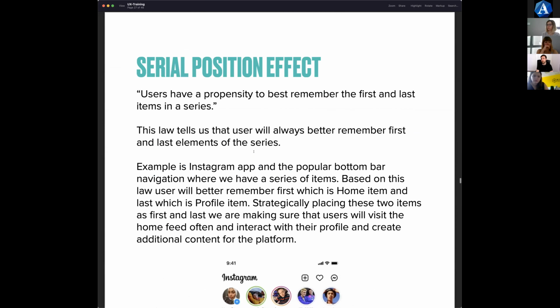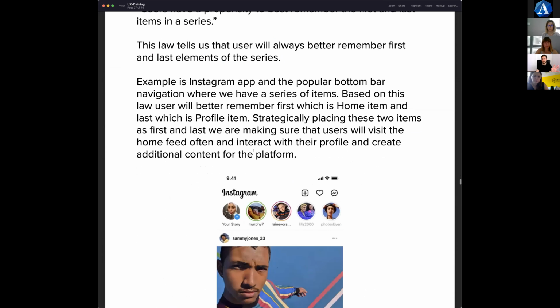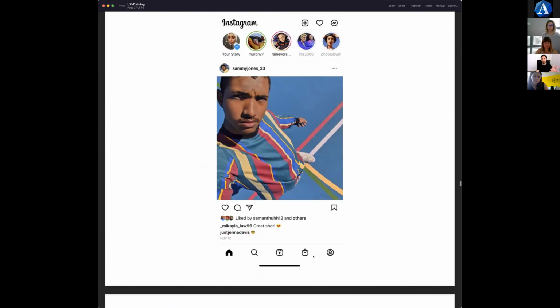Serial position effect. I think I'll get to the end of this thing. So serial position effect. Users tend to remember the first and last items in a series. A nice example is Instagram. A lot of apps are using this bottom navigation, right? What the user will usually remember is the first thing in the list and the last thing. So in Instagram's case, they expect the user to remember the homepage, where you can see the new content from your friends, and the user profile, where you can see your own content.